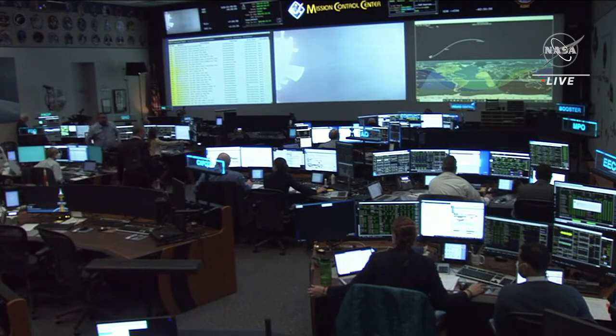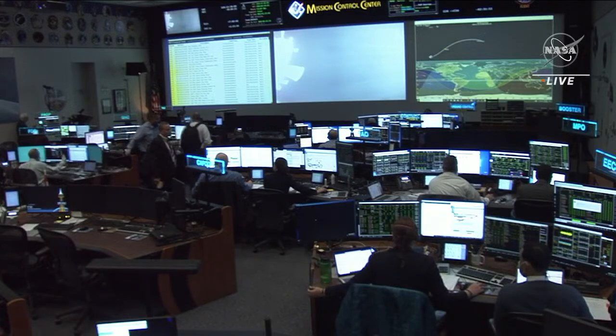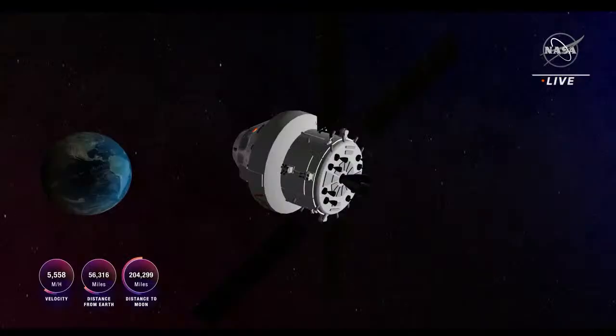Now, this view of potentially Earth will be a little different than what we're used to seeing from the International Space Station, which orbits about 250 miles above Earth. Now, as just mentioned, Orion is currently over 50,000 miles away, so it should be a pretty breathtaking image.